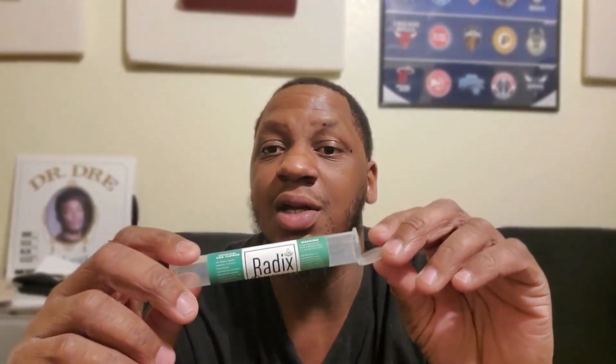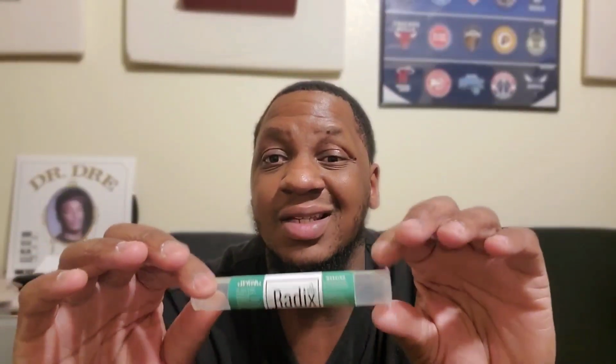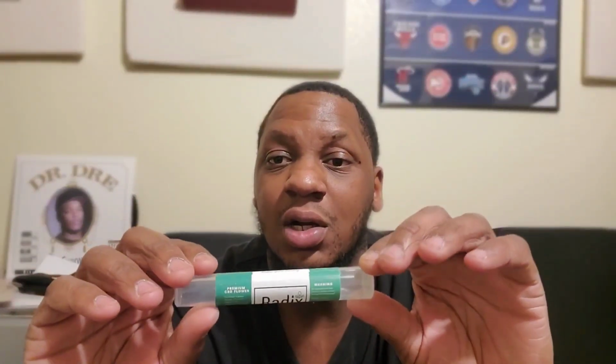But while smoking it, the intake is really smooth. It wasn't harsh on my throat or lungs. Part of that's going to be because it was wrapped in a raw cone and not like a blunt or anything like that. I'm not a professional smoker, so I don't have any pipes or bongs or anything. So I just smoked it straight out of the pre-roll that they had. Real smooth taste, real smooth texture.